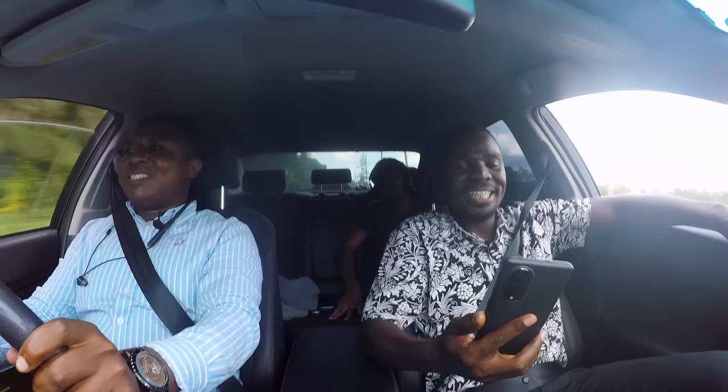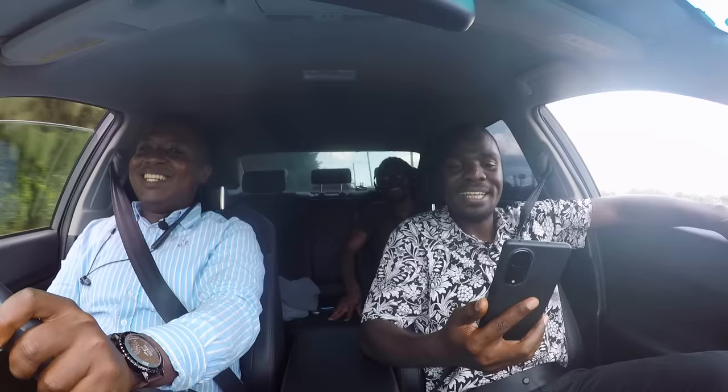Let's do the 0 to 200 to confirm the power claims. But now we'll have to put it in sport mode. Absolutely. She's in sport mode and I'm ready for you. Launch it when you want. Wow. Do you have the numbers? Yes, I have the numbers. 11 seconds. But did we push it the way it's supposed to be pushed?